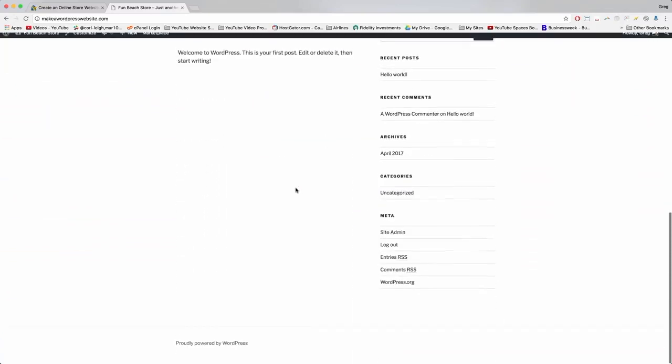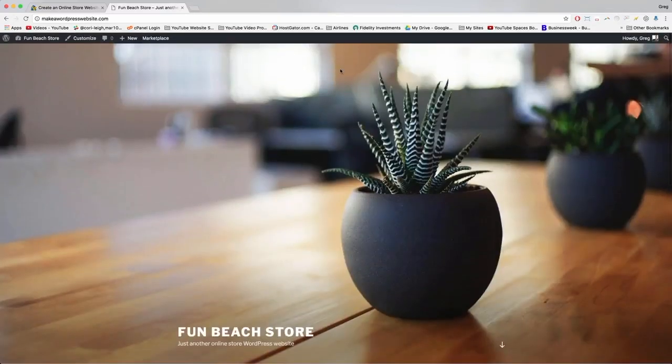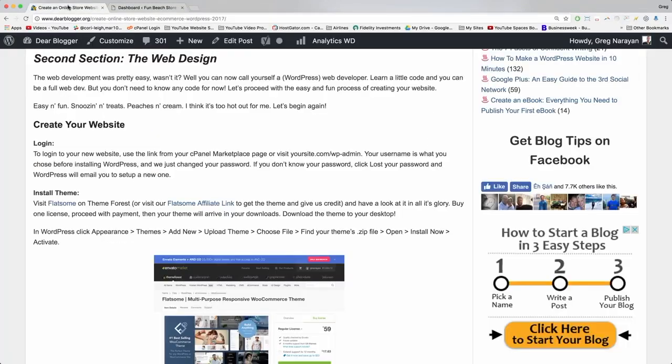Given that our site looks like this and it's pretty basic, why don't we go ahead and change everything right away? Because people will start visiting us and we want them to see something amazing. So come back to your dashboard, click in the upper left, and we're going to use our guide now. We're going to install our theme. So we just logged in, and now we're going to install the theme.